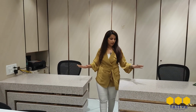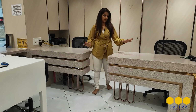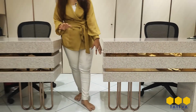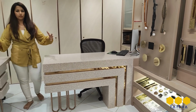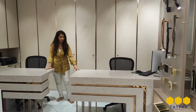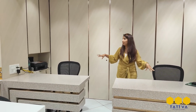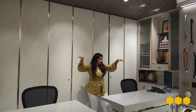Okay, coming to the MD area, we have dedicated and created this table for the MD person. We've customized the legs with a rose gold finish, and we have created rose gold strips in the middle to customize the design of the MD unit and also highlight it. So this is the MD area, and we've created storages on both sides of the area.